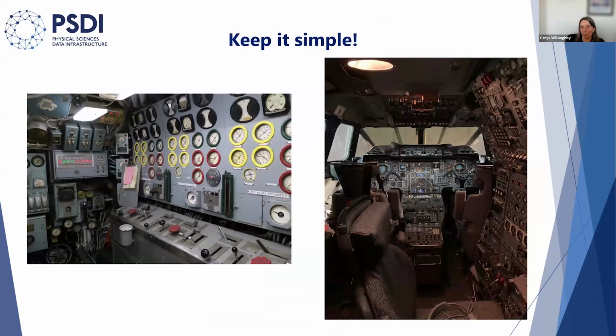Okay, it's important to keep it simple. So this should be the tagline: usability, keep it simple. Users do not want to be overwhelmed with information. Even if they do not have a cognitive issue, they're going to get very overwhelmed if you give them too much information they don't need. Give them the information they want.